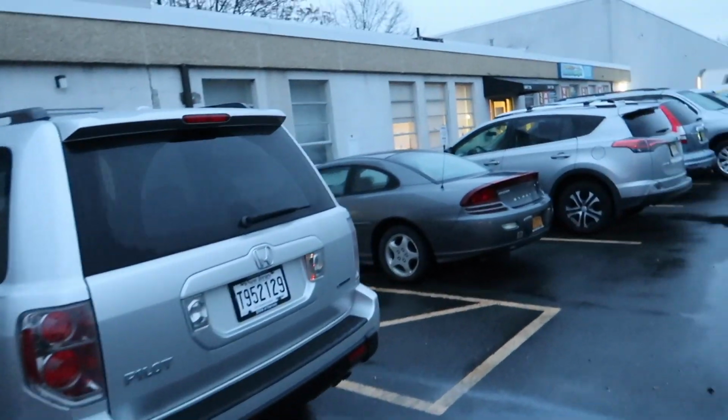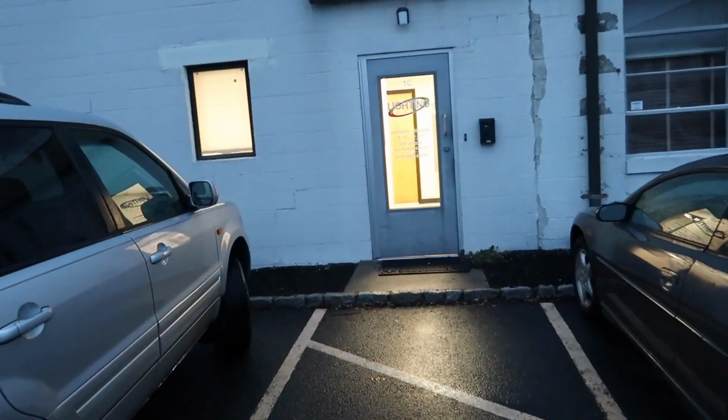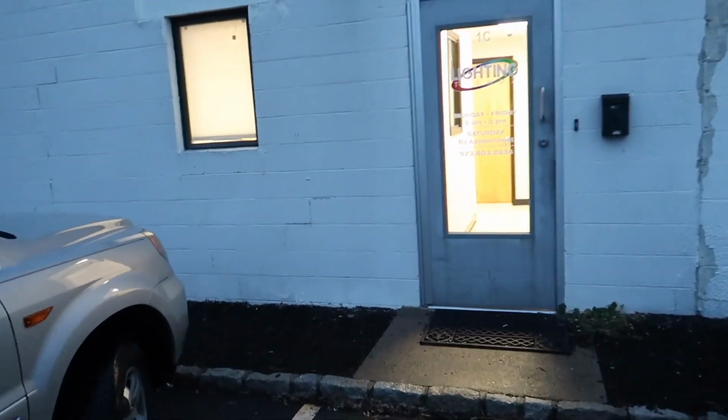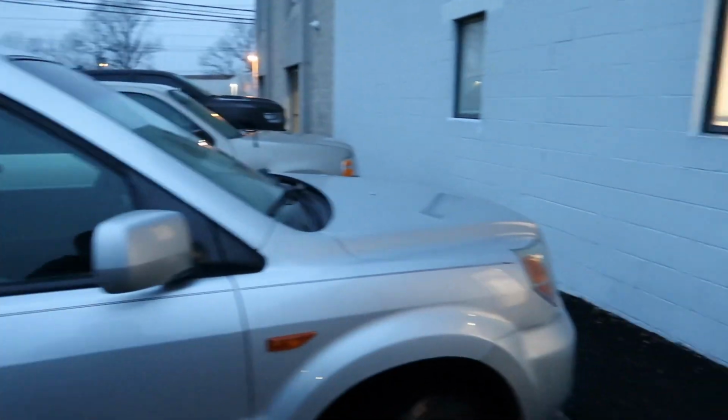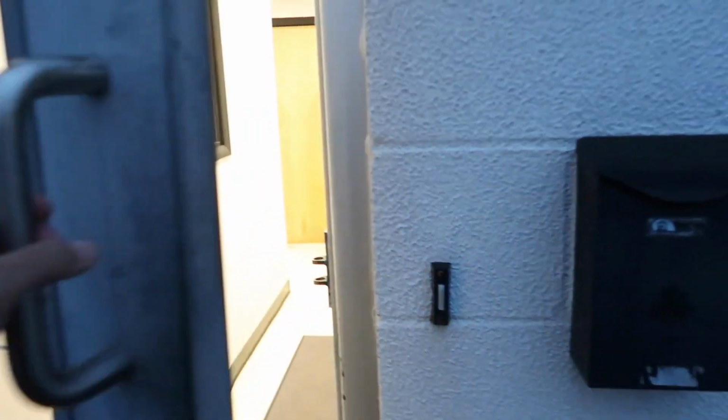The ride here from home, using public transportation, is a lot longer, but the drive is only about an hour and a half from me, and I'm out in Long Island. But I'll show you guys the car in a second. Let me just go inside first. It looks pretty crazy in person, I'm not gonna lie.